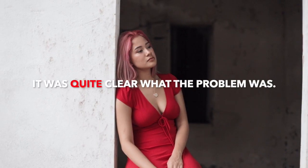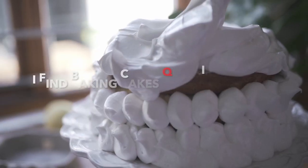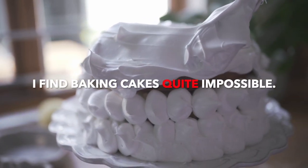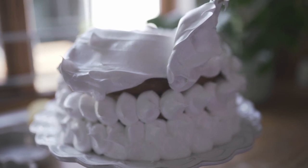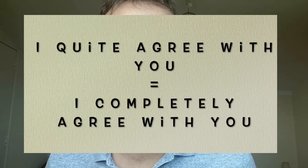It was quite clear what the problem was. I find baking cakes quite impossible. That's true. Quite can also mean completely with some verbs. For example, I quite agree with you, which means I completely agree with you.